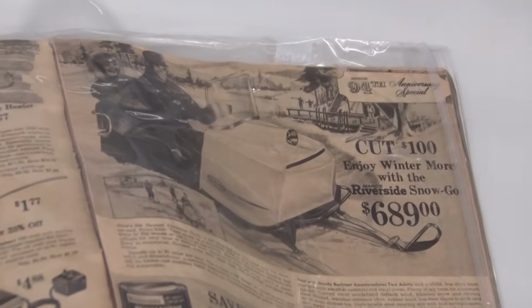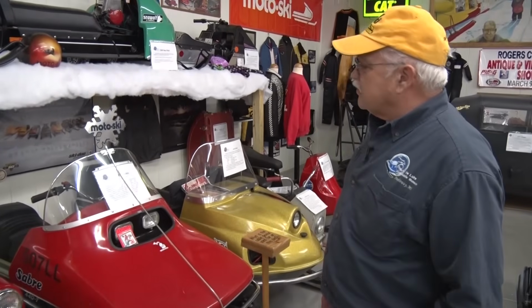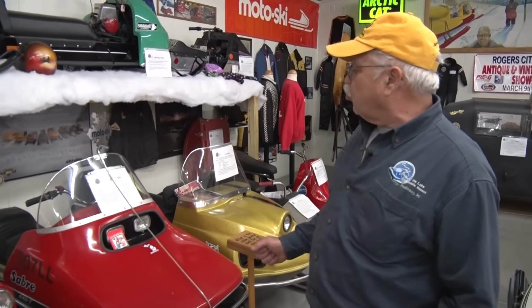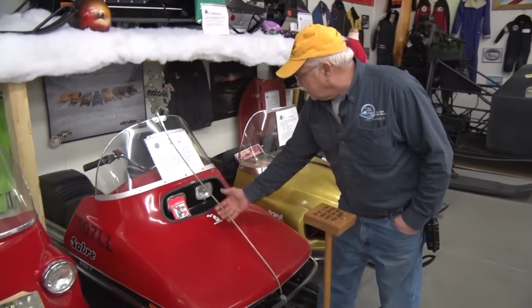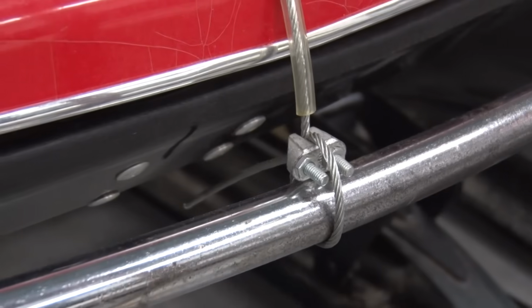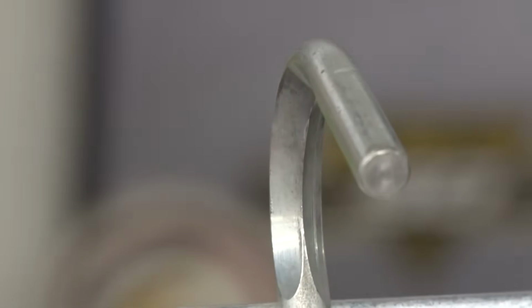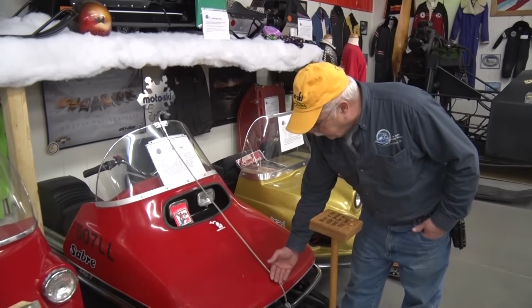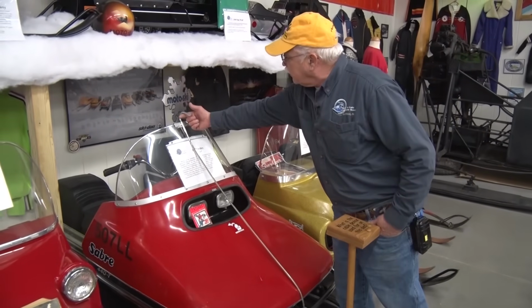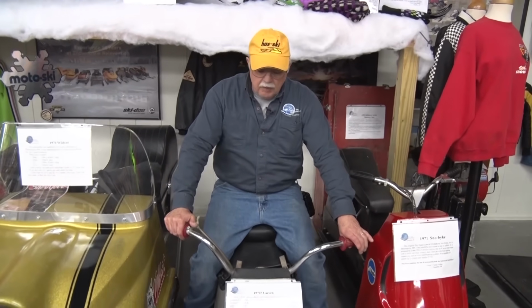Yep, you could buy it out of the catalog. Made by Polaris, sold by Montgomery Ward's, called a Snow Go. This sled here is a 1972 Sabre, same thing as a Northway, but this is kind of unique. It's got this gizmo here on it. It's a cable fastened to the bumper. It comes up here, and it's got a sharp edge here. This was designed to catch a fence. If you're out driving farmers' fields like a lot of people did, catch the wire here, come up here, and cut it here.